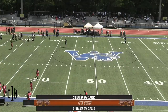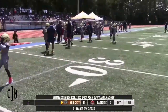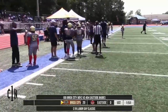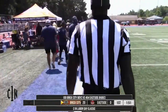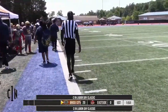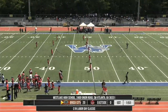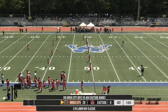Brick City kicking the field goal. So this game right now is nothing but the Brick City boys. Eastside has to find a way to slow down that Brick City offense. I mean, they are putting on a passing clinic. It's interesting to see how this will develop as we start to wind down the first quarter of play. There's still 2 minutes remaining.